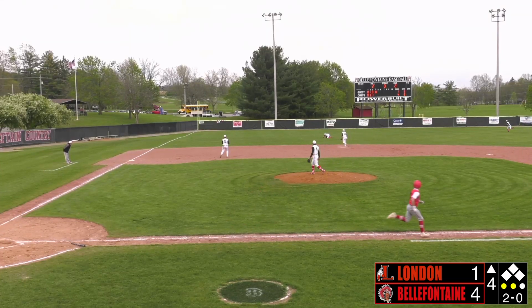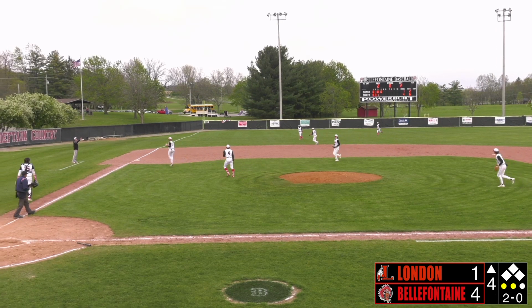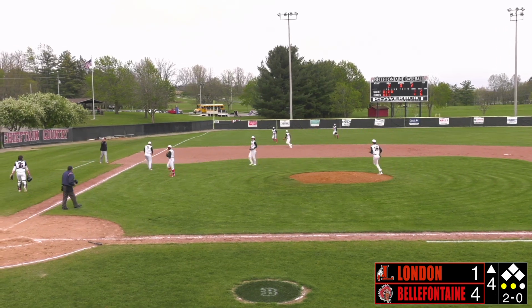Sister Jean. Oh, what a play by Zane Tevis. Getting a read off the bat. Low line drive. Great break on the ball. 2 outs, dives, and makes the play.